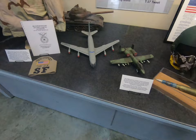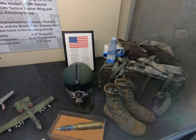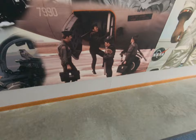Model of the KC-135. If you haven't guessed it, I'm a little partial to that aircraft. There's the A-10. Helmet very much like what I used to have, only mine was white. Security police uniforms. They had both law enforcement and security. That's the cockpit of a KC-135. Crew entering through the crew entry hatch.